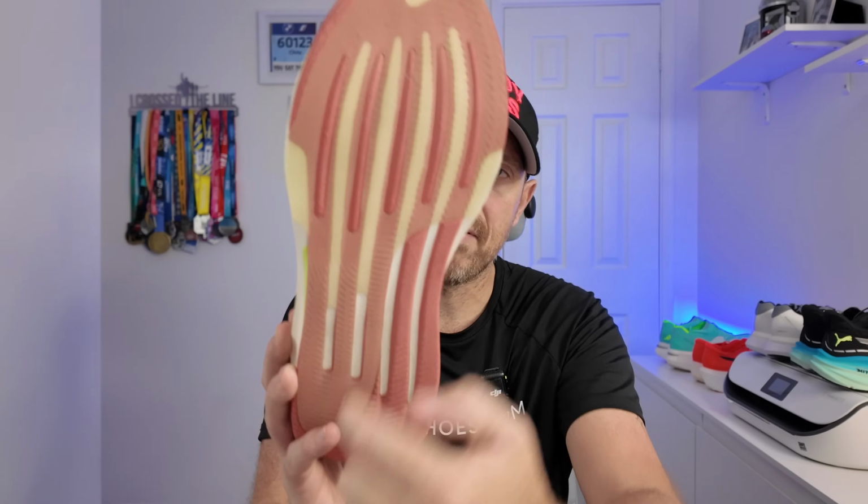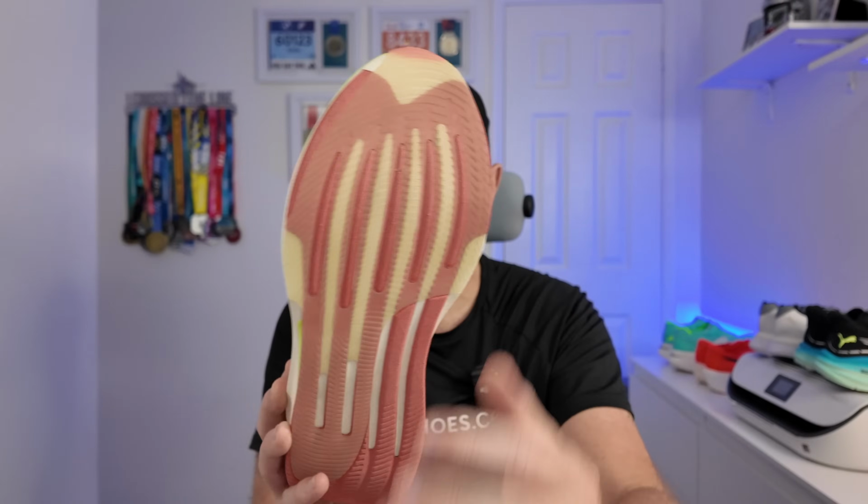This is the Prima Dream Strike Plus. We've got the rods in here, not rods, but the bits here. See these EVA strips? Again, they're there to help with support. Upper's fantastic. Lockdown's great, and I think it looks cracking. So there we go, that's shoe number 3.